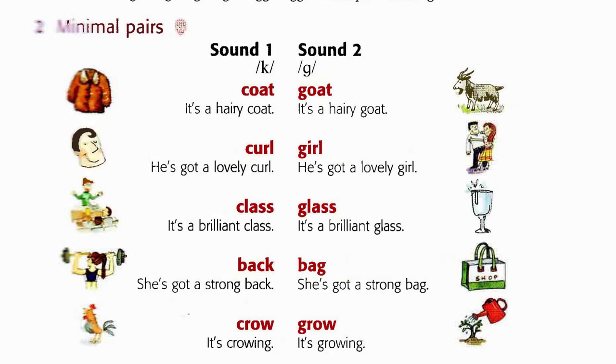2D. It's a hairy goat. She's got a strong back. It's growing. It's a brilliant class. He's got a lovely curl.